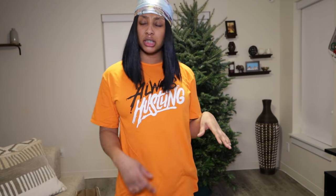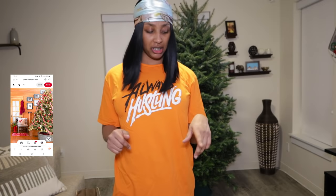And then I went on Pinterest and seen this tree and this tree and this tree with the matching ornaments of my color theme, and I was like, oh, you know what, let's do it, let's get down to it. So we're gonna be decorating this green tree with my red and white ornaments that we just purchased. So keep on watching.